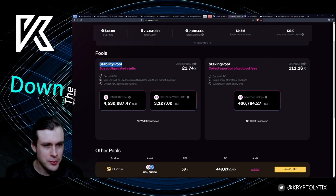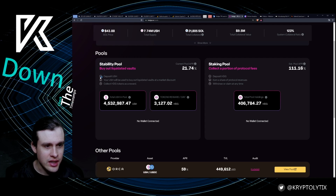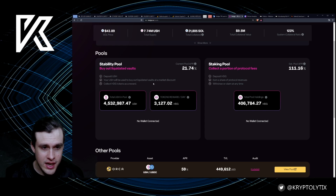This stability pool, which is buying out liquidated vaults. So you basically can deposit in here, and your USH will be used to buy out liquidated vaults at a market discount. So that's pretty cool. Maybe it's a bit like Kajira, perhaps.